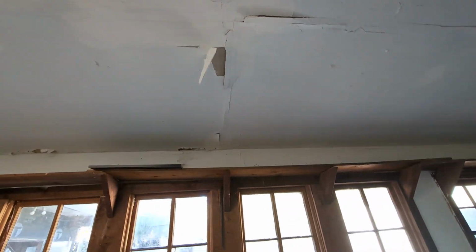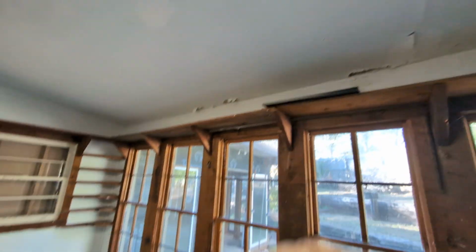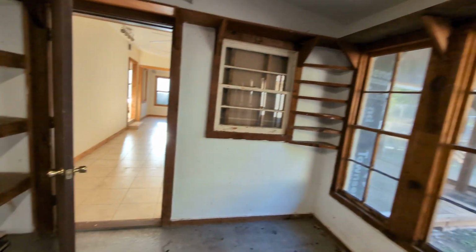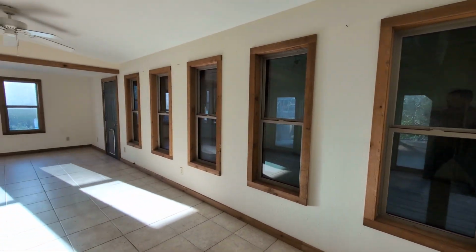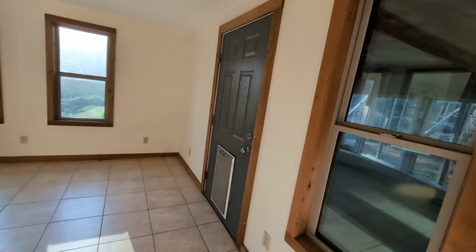It's peeling down right there a little bit. It doesn't look wet. It just looks like it is not environmentally controlled in here, so there's no heating and cooling. And with the moisture we get down here, any plaster or things like that will absolutely peel away from the ceiling. That's why I say this is more of a fixer-upper. I don't know that it would pass VA requirements.